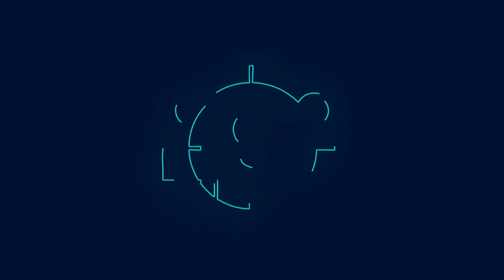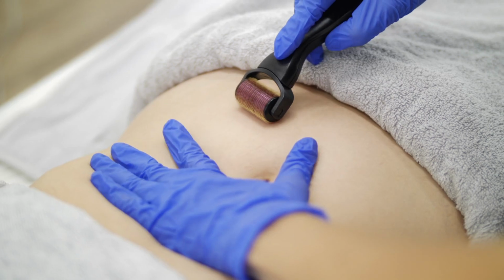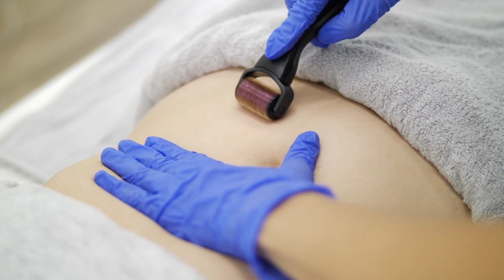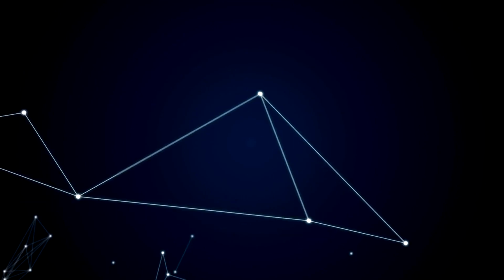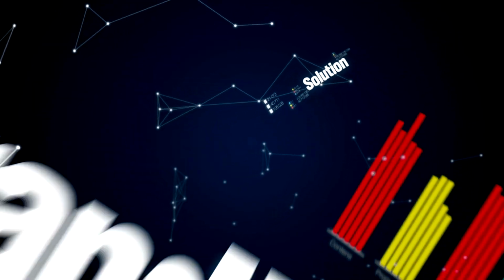Remember, your visual identity should reflect who you are and appeal to your target audience. It's not just about looking good, it's about creating a strong, lasting impression. Steve Jobs once said, "Design is not just what it looks like and feels like. Design is how it works." Make sure your design elements work together to tell your brand story and engage your audience.